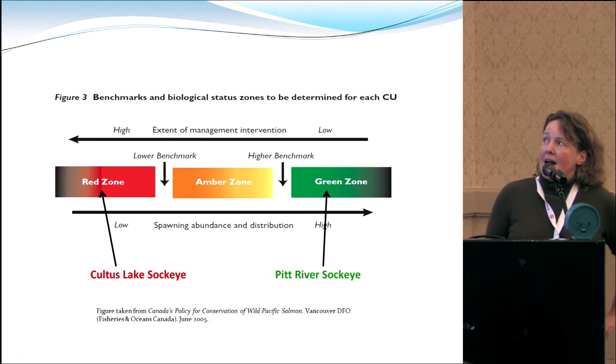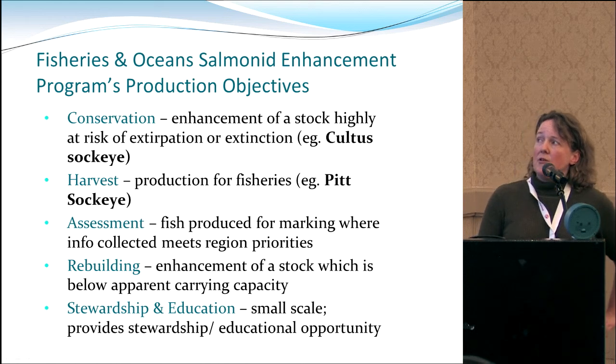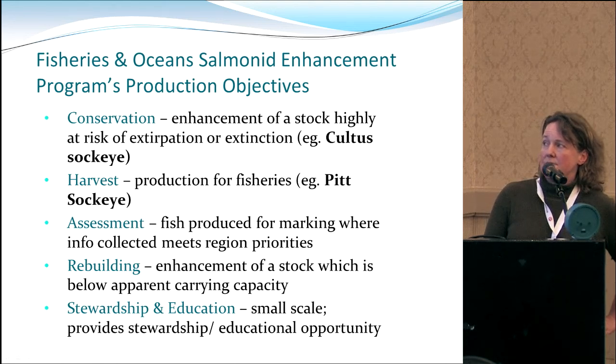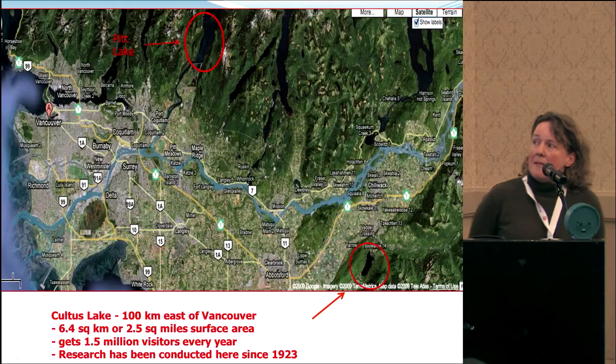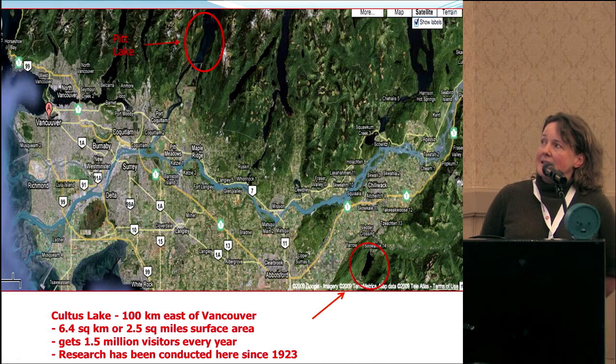So enough of that. The Salmon Enhancement Program also has a certain number of reasons that we enhance stocks, and you can see the top one, conservation, that applies to the Cultus sockeye. And then the next one down, harvest, that is the reason, or one of the reasons we enhance the Pitt sockeye. This is just a map of the Lower Mainland, just to give you an idea of where these two stocks reside relative to the city of Vancouver.